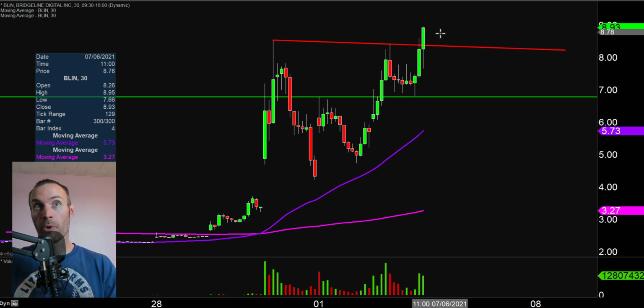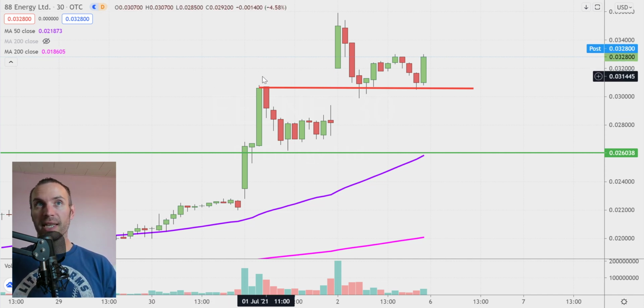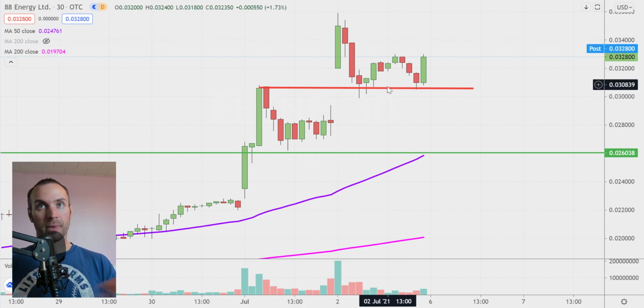But yeah, it seems as though the momentum is very much so in the bulls' favor right now. Next one here, venturing again down into the world of penny stocks. Talked about this penny stock in the previous top 10, but EEENF, that is 3 E's, NF. And once again, the uptrend continues.